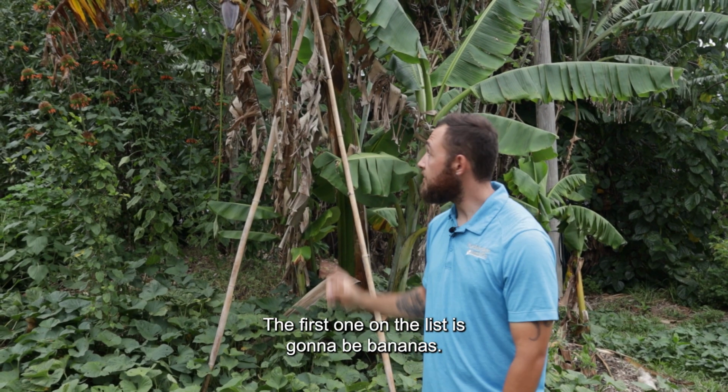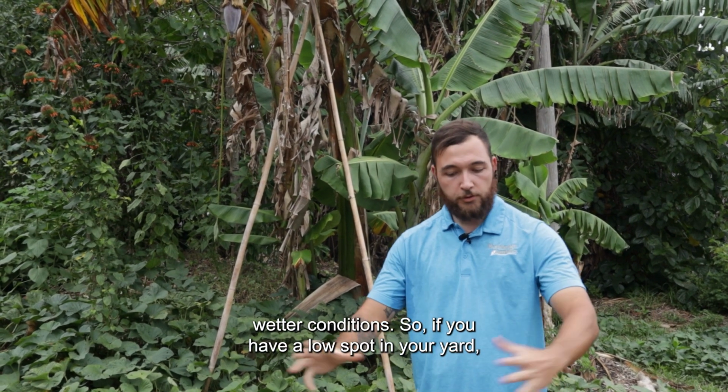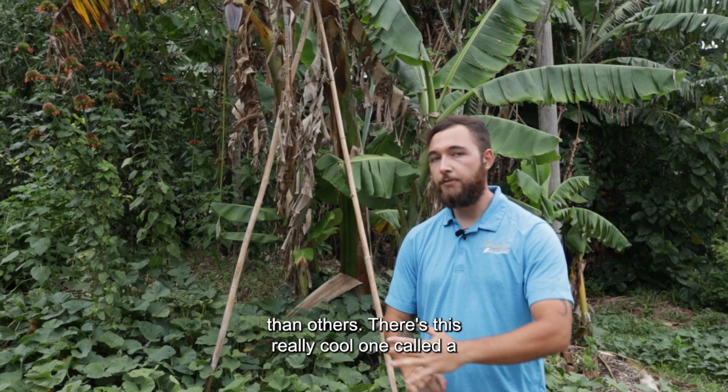The first one on the list is going to be bananas. They are fairly easy to grow for the most part. They thrive in wetter conditions, so if you have a low spot in your yard, throw a banana down and they will do great. There's tons of different varieties out there. Some of them are way different than others.